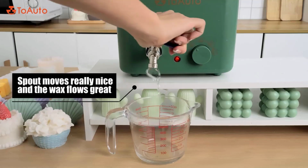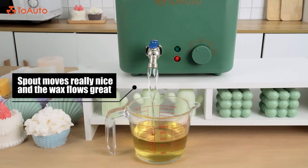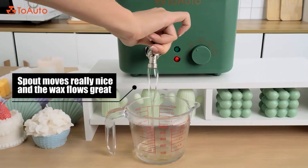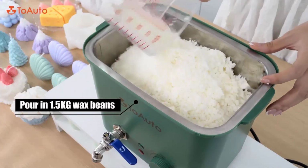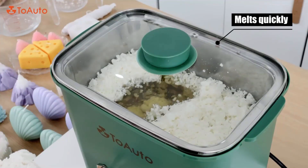Additionally, the bottom-mounted spigot design eliminates the messy lifting and tilting that causes spills when you're trying to fill multiple molds, and it drains up to 98% of your wax, so you're not wasting expensive materials. Moreover, this melter handles about 3.3 pounds of wax comfortably at a time, which works well for small batch production, whether you're making candles for gifts or testing new scent combinations.